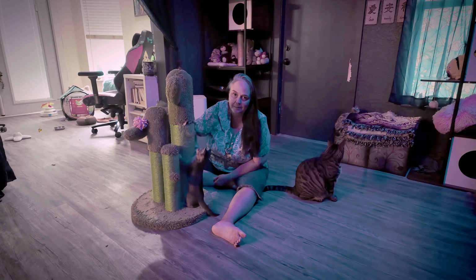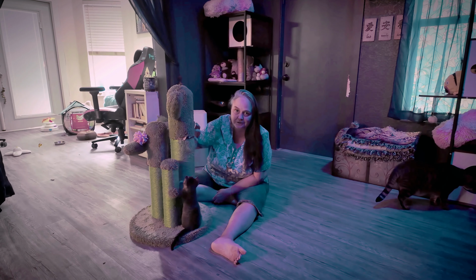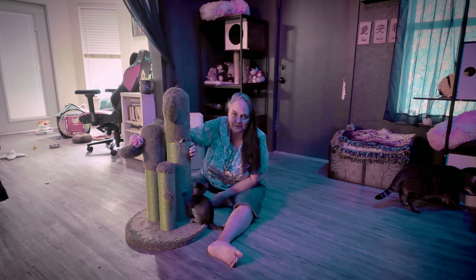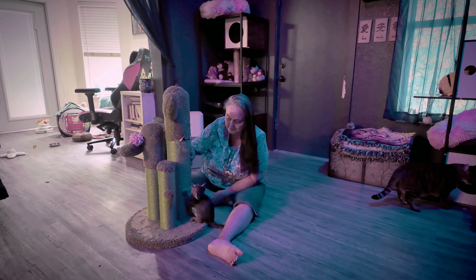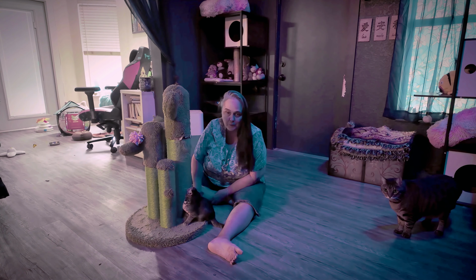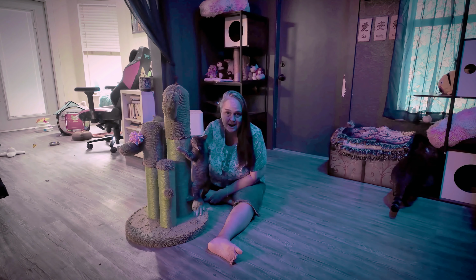You want to teach them as young kittens to get used to scratching the scratching post, because then it's easier when they're adults. But adults can learn too. You may have to get a feather, play with the scratching post. They really love to scratch the sisal. It gives them a lot of comfort. This has carpeting on the base, so this is only for people who have homes that don't have carpet, because you don't want to train them that scratching carpet is okay and then get them scratching the carpet in your house.